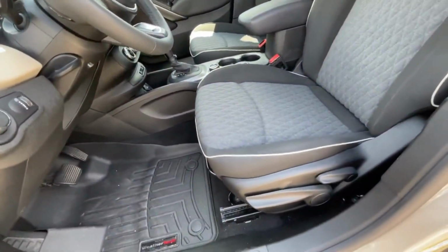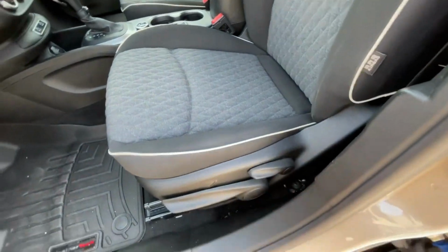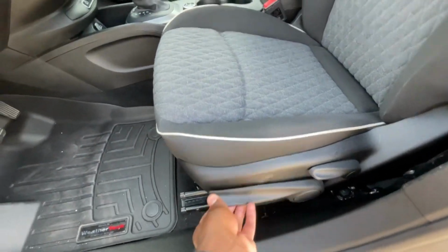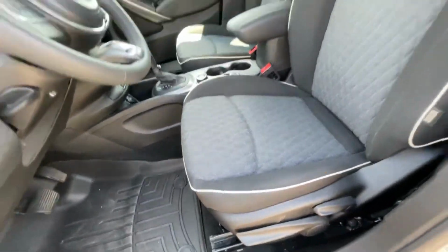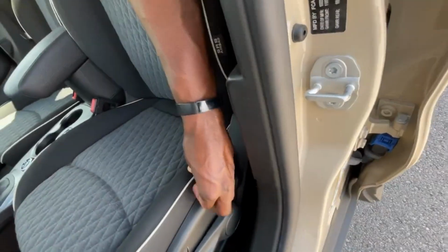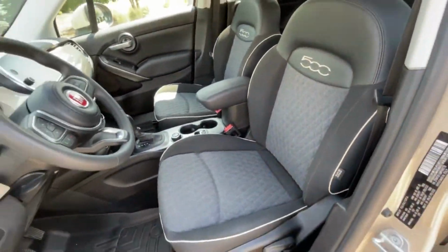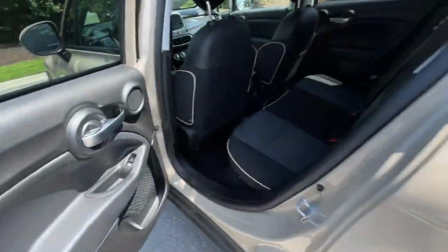And there's our manual driver's seat. So we can do the seat back there, pump the seat up or down here, and then adjust the seat bottom forward and back there. And put that back to where I had it. So that's pretty much my seating position, being 6'3".